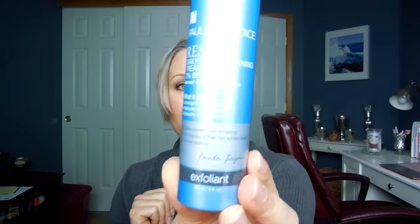After that, usually 4 times a week, I will use the Paula's Choice Resist Daily Pore Refining Treatment 2% BHA. And this is a liquid that you just pour onto a cotton pad and then apply to your skin like you would a toner. And then I will just let that dry. On days where I am using the Resist BHA, I'm also going in afterward with a face oil.